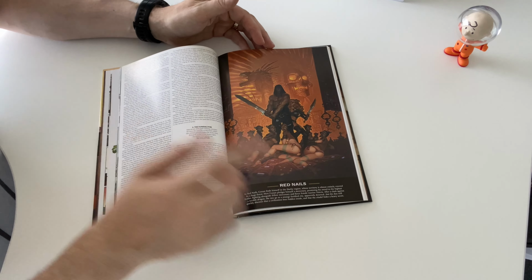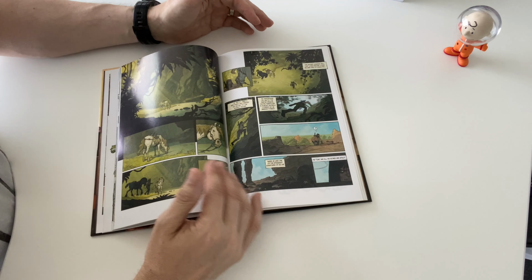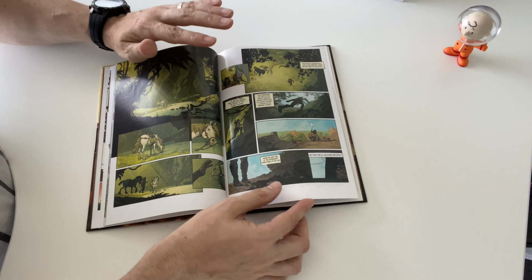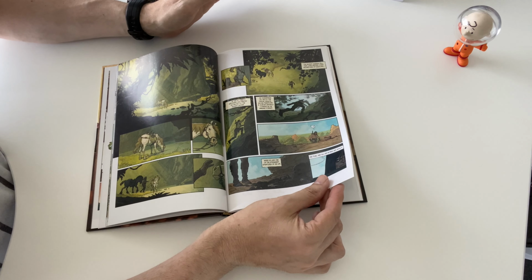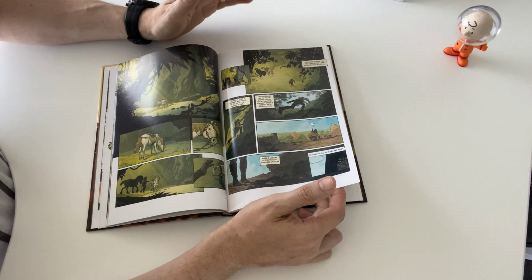Bear that in mind. That is a comment that's going to come back here. My 2 cents on this story. The art in this is good. I have no issue with the art in this. I like the art. The story in here I found was short.